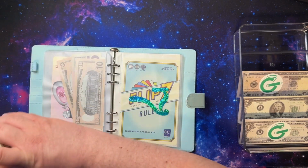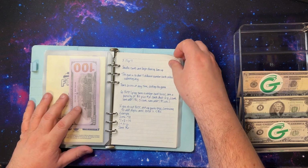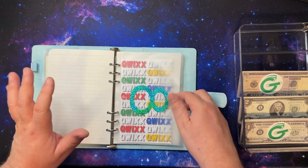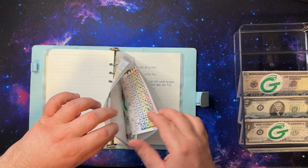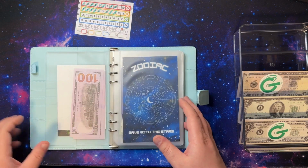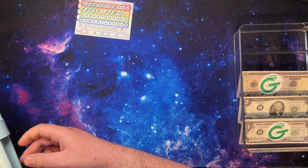We're going to move on to Qwixx, and Qwixx is a dice-based game that's also commercially available. And this one, I cannot find my Qwixx dice. So it comes with dice if you buy it at the store. But because I can't find my Qwixx dice, I'm just going to use regular D6 dice. In fact, I am probably going to bring back those Tenzi dice, and we'll use those.